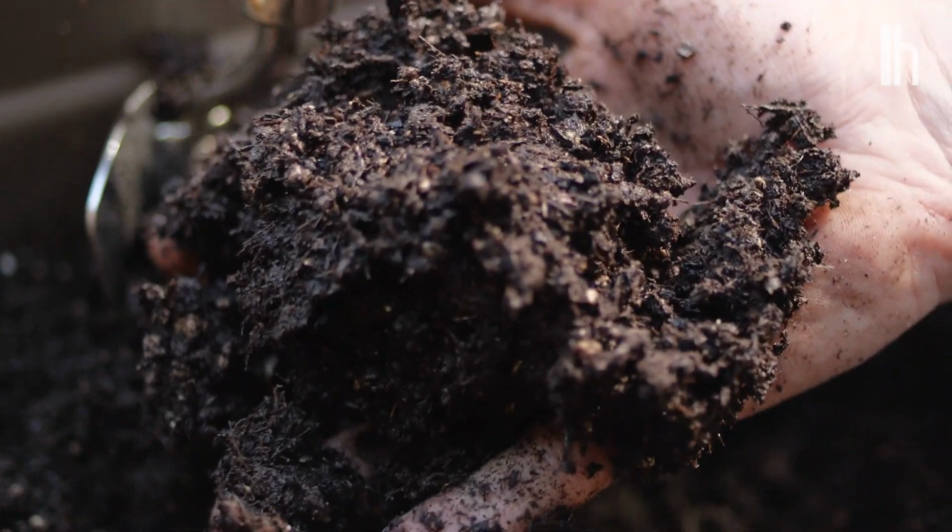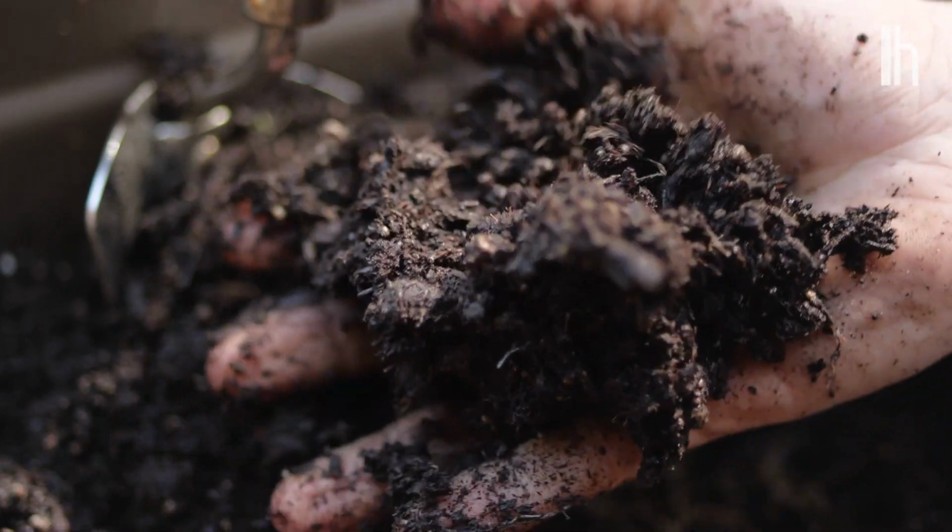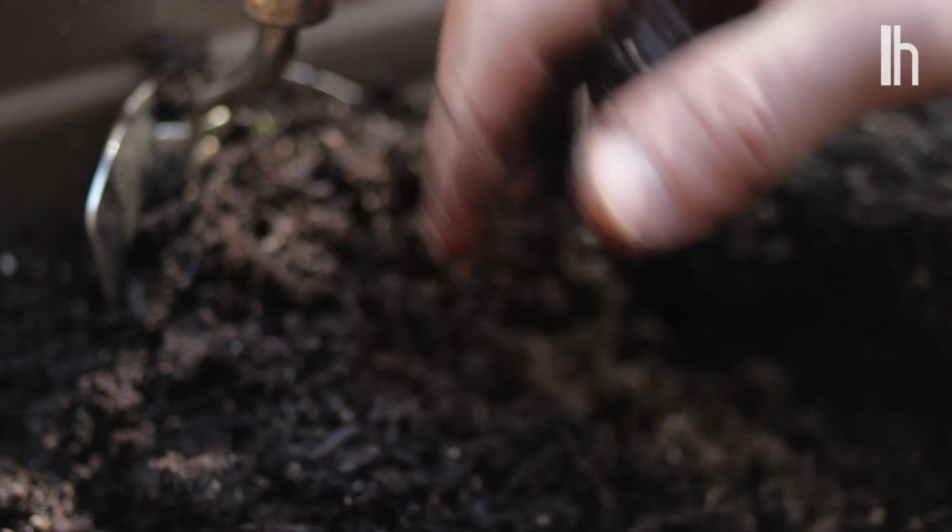Eventually you will find a perfect, dark and crumbled soil at the bottom of the mixture, which can then be added to your garden as a nutrient-rich soil.